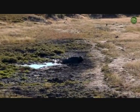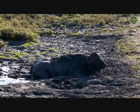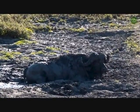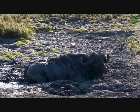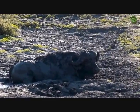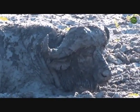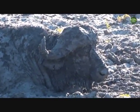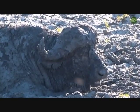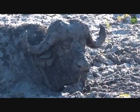Well, look at that. It has hardly moved, everybody. And very exciting with the leopard once again. But here we have a very big buffalo just chewing the cud like cows do. See how it's chewing there? They bite off some grass, they chew it and they swallow it, and then it gets regurgitated up again into their mouth. They chew it again and they'll swallow it again. And that can happen two or three times.